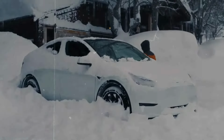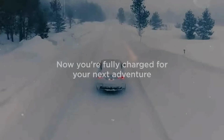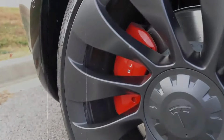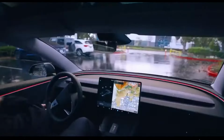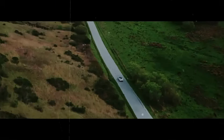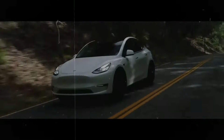However, it is crucial to recognize that it is a significant investment. However, for many Tesla owners, the value FSD adds to the driving experience completely justifies the cost. The ability to enjoy a more relaxed, safe and efficient driving experience is simply unparalleled, making FSD one of the most desirable upgrades for any Tesla Model Y owner.